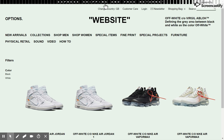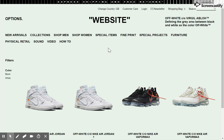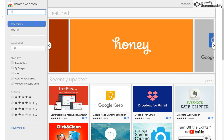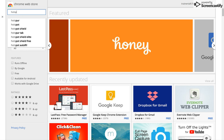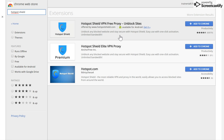What you're also going to want to do is get yourself a VPN just so they can't track your IP address. The one I use successfully, I'll just take you to the Chrome store. If you just type in Hotspot Shield. This top one here, this is the one I use quite regularly. It's free and it's effective, it works. So basically you want Hotspot on like all of your Chrome users when you use them, and then that'll just protect you from getting blocked from Nike.com.